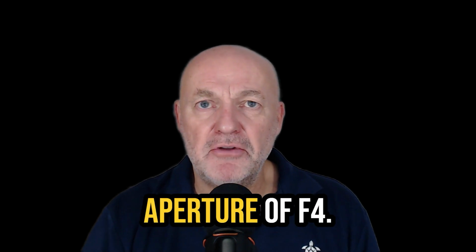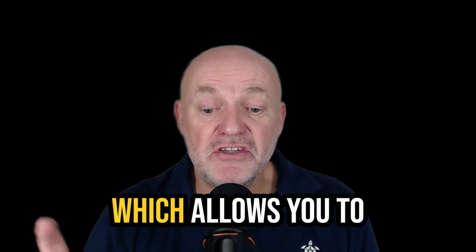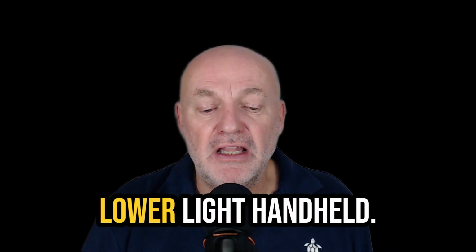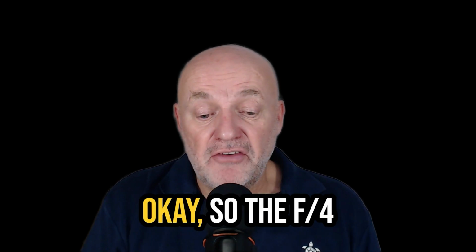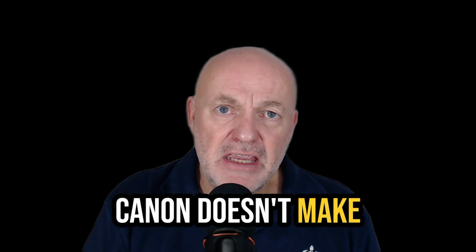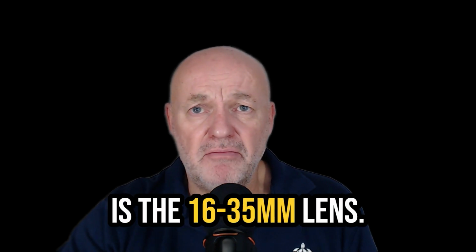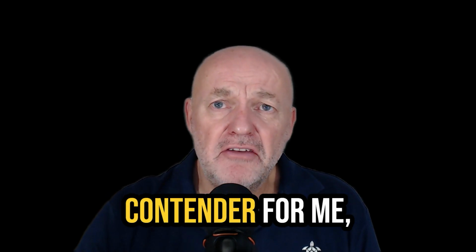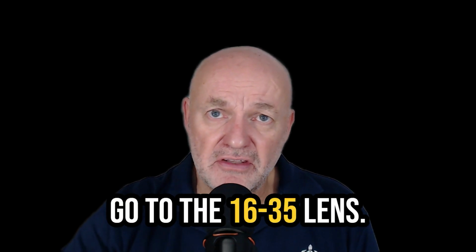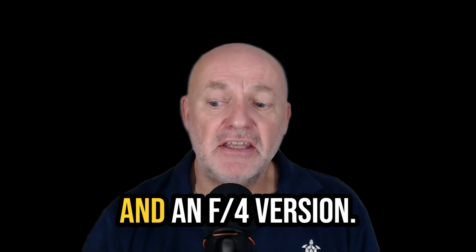The lens has got a maximum aperture of f4. Lenses with larger maximum apertures let more light in, which allows you to use faster shutter speeds, and it allows you to take photos in lower light handheld. Okay, so the f4 maximum aperture, I need to just explain some things on this one. Canon doesn't make an f2.8 version of that lens, so I need to look at the closest lens to this, which is the 16 to 35mm lens. It's a definite contender for me. If I break the 17 to 40 lens and I'm looking to replace it, I might go to the 16 to 35 lens. And in the Canon system, you've got an f2.8 maximum aperture and an f4 version.